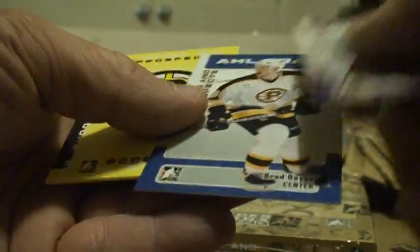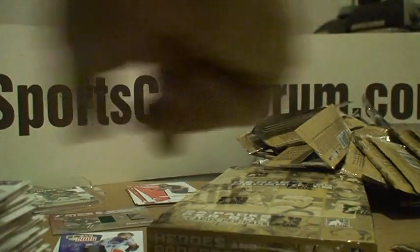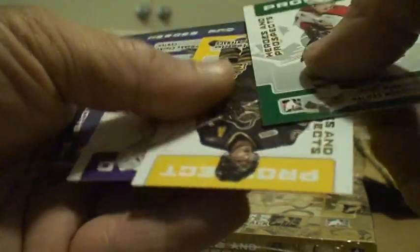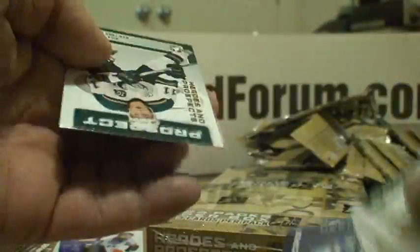Alrighty. Base, decoy, and base, the last pack. Doesn't feel like anything special. And no siree. Base, and decoy.